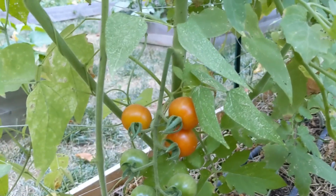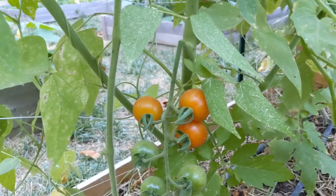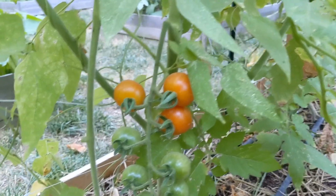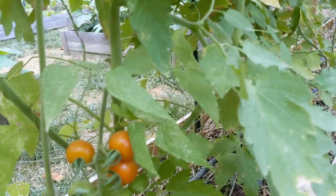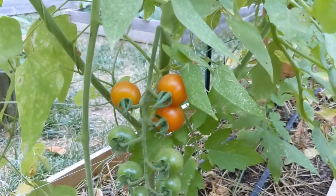What do y'all think I should do? I might take those that aren't all the way and let them finish in the house. Maybe that'll give the others a chance, or should I just leave it? I don't know. So I went ahead and clipped the almost ripe ones. Figured might as well.